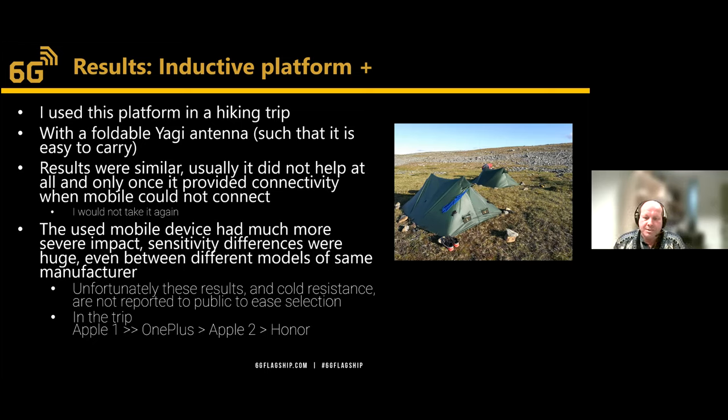That kind of information could be collected with this inductive platform. I would not use it again, not after these measurements. If I had to buy a new mobile phone, since it was mine, this Honor, but I have now changed it, it was really, really bad both in sensitivity and in cold resistance. I would try to find some information on the internet if they are listing these sensitivity values somewhere.